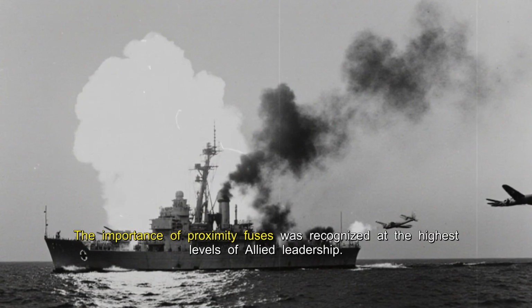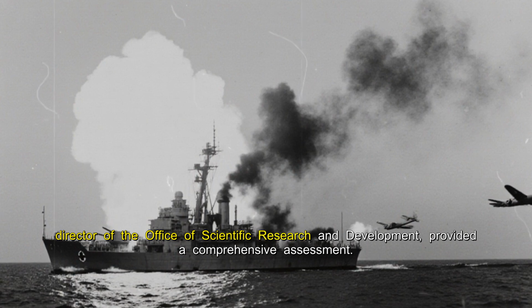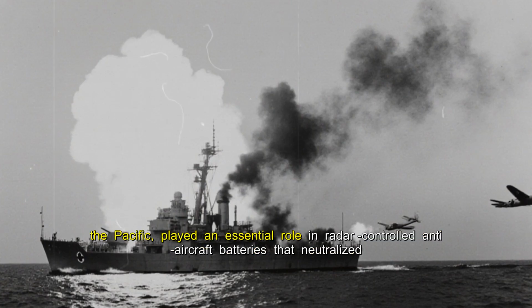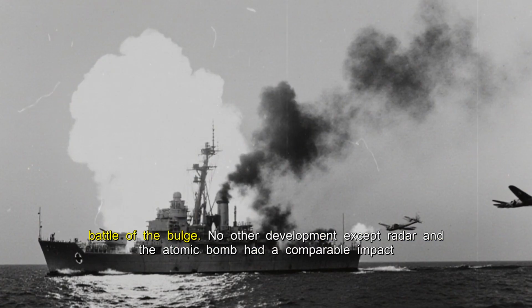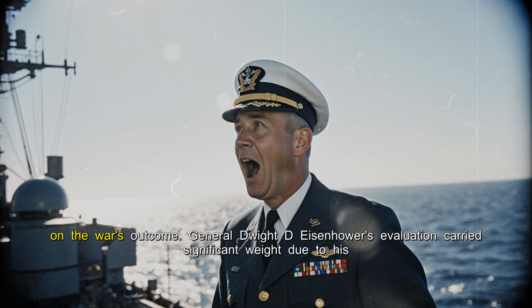The importance of proximity fuses was recognized at the highest levels of Allied leadership. Testimonials place them among the most decisive technologies of the war. Vannevar Bush, director of the Office of Scientific Research and Development, provided a comprehensive assessment. Proximity-fused shells increased the effectiveness of 5-inch anti-aircraft artillery by 7 times in the Pacific, played an essential role in radar-controlled anti-aircraft batteries that neutralized German V-1 attacks on London, and fundamentally changed land warfare tactics, starting with the Battle of the Bulge. No other development except radar and the atomic bomb had a comparable impact on the war's outcome.